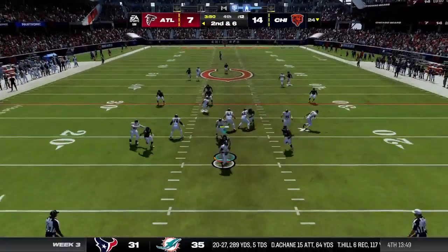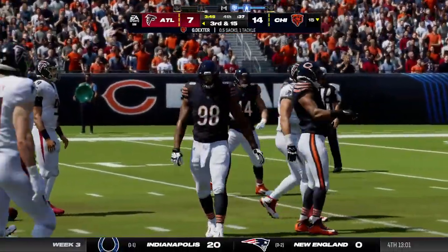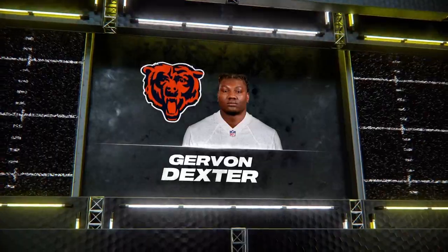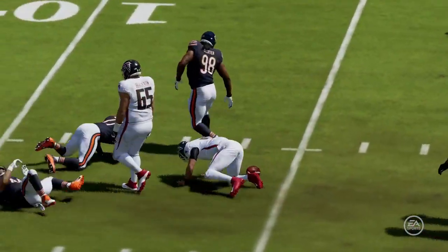On play action, here's Ritter. Pressure, and he's taken down. The Bears sack. He's known for his legs and his fancy footwork, but he's not getting much of a chance to use it here. The defense continued to hold the upper hand by bringing him down on that play.